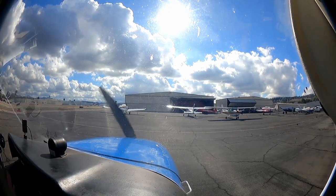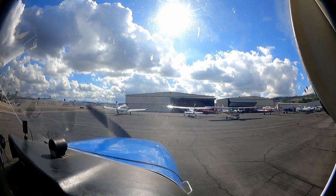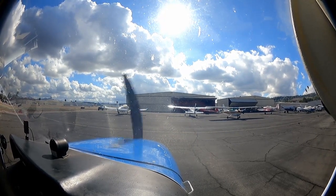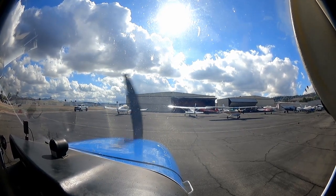Yep. Was there anything else that I needed to do for fuel? I think that was it. GPS is coming up on this. Yeah, I was just going to show you how to tell, because this plane leans out way further than all the other planes do. Okay.